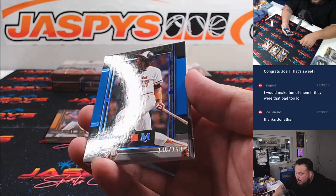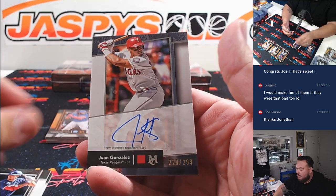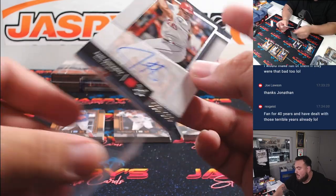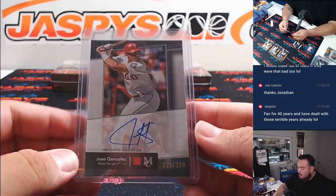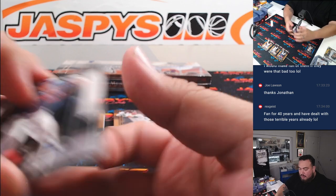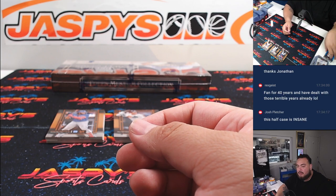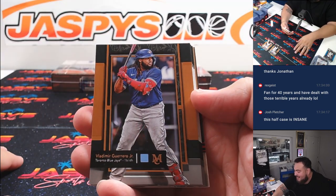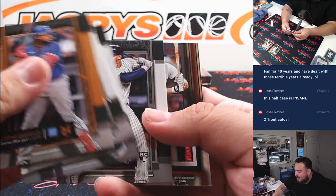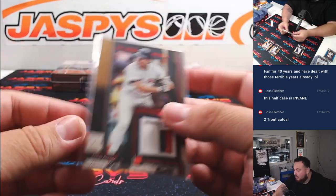All right, here we go. Eddie Murray to 150. And we got a Hwangon Gonzalez to 299. Rangers, which is Andrew. Founder 40 years of. Alright, let's continue on. Then we got a Boggs 3-color patch, 9 out of 10. John Doe with the Red Sox.